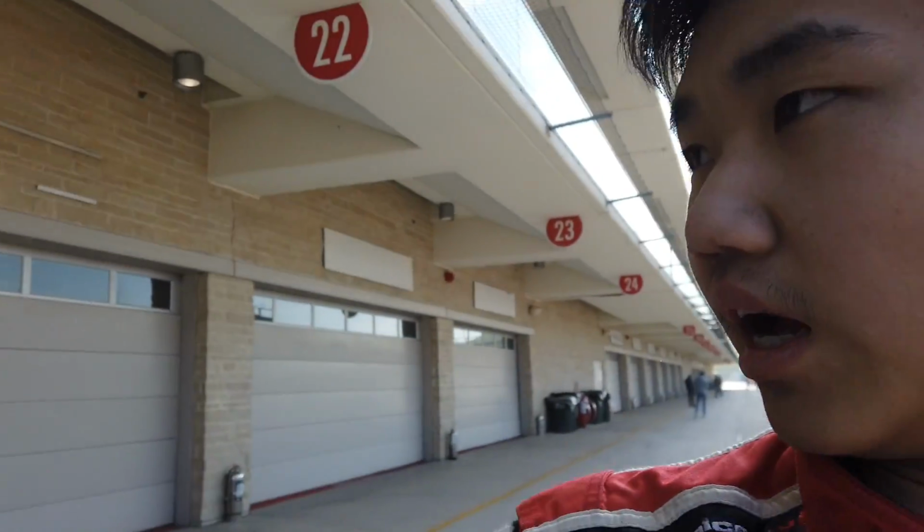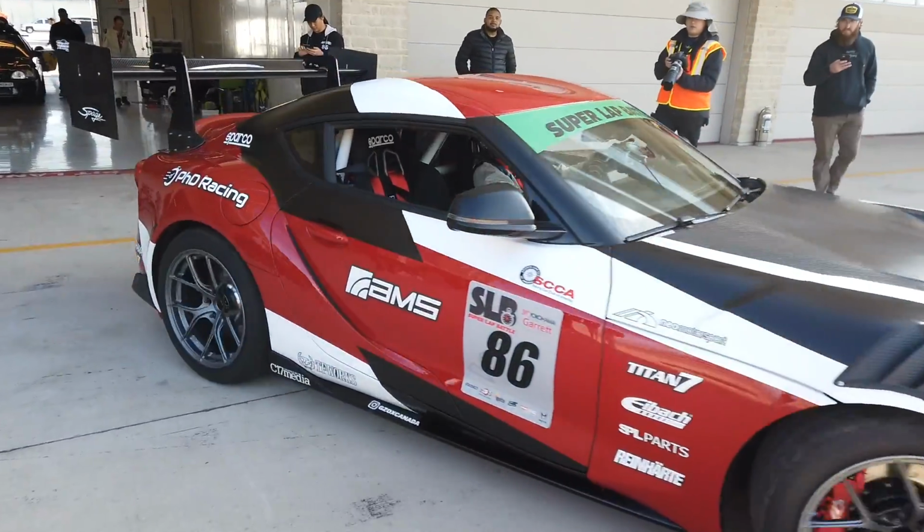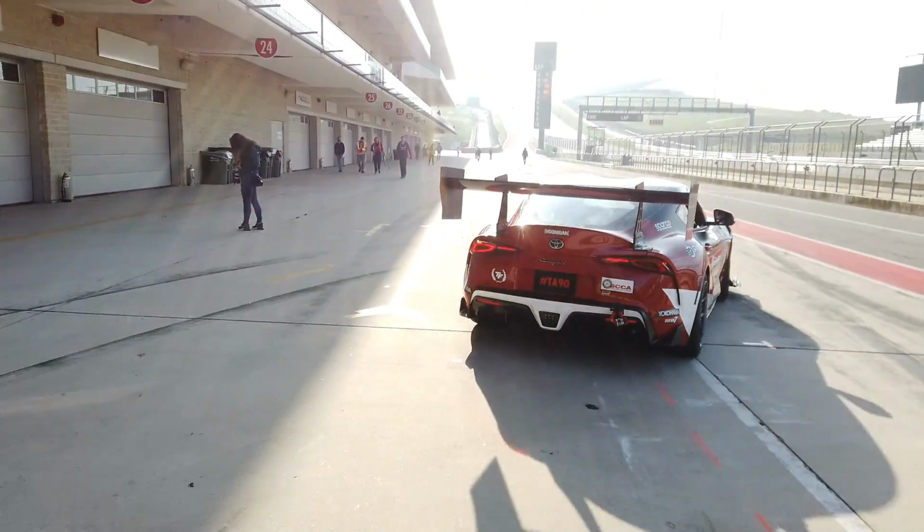So everybody is lined up over there. Alex is about to jump in the car. We're starting group two, bottom of group two, so just being safe. The car is definitely faster than that. Taking it easy. Got to test out the brakes, test out everything else, and figure out from there.